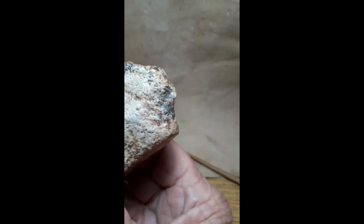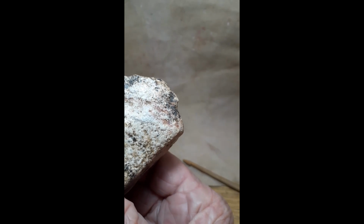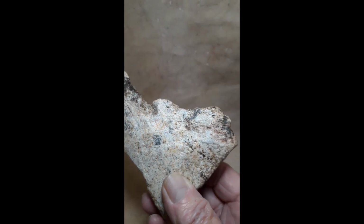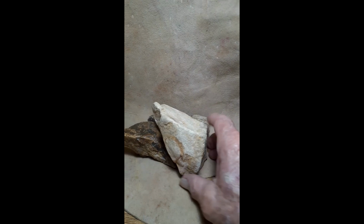But that's that person's face in miniature. And I'm finding that more often too. The human face could be real small. You just have to look for it. But that's 3. And that's all I'll be able to get this week.